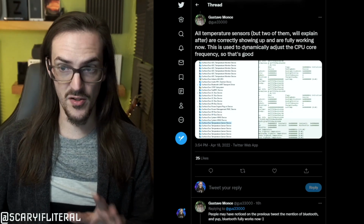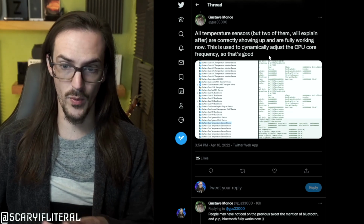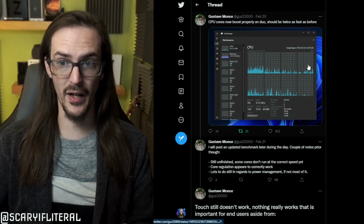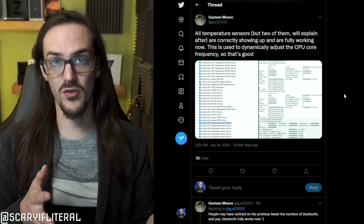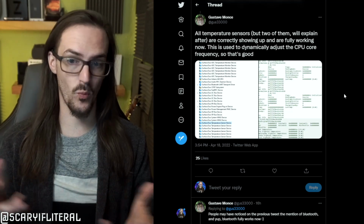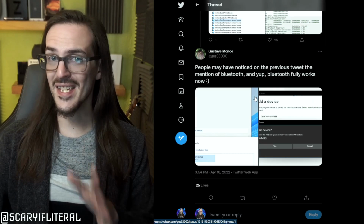All temperature sensors, but 2 of them, are correctly showing up and are fully working now. This is used to dynamically adjust the CPU core frequency, so that's good. So that is another big thing here. He tweeted back in February that all the CPU cores were now boosting properly on Duo. So now, with these temperature sensors working, you should see considerably better performance, because Windows is going to know where it can push things and where it can't, and that should help out quite a bit.